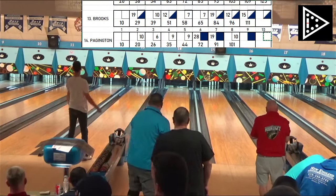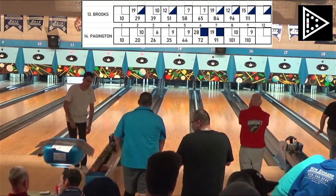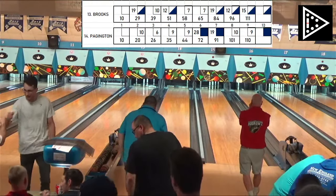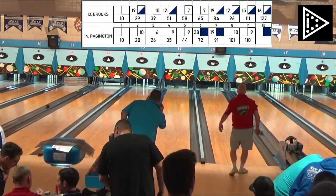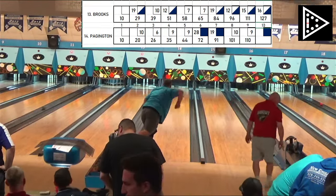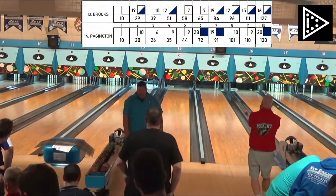Nine. Oh, I'm a box behind. 110. Then the strike. 120. 120 working. So 110 through nine, a strike. Almost a double again. Six fill, 127 for Brooks. Let's add a stick to Padgington. Why not? There we go. 20 more for 130. What a string again.